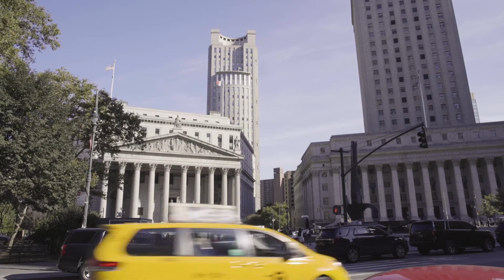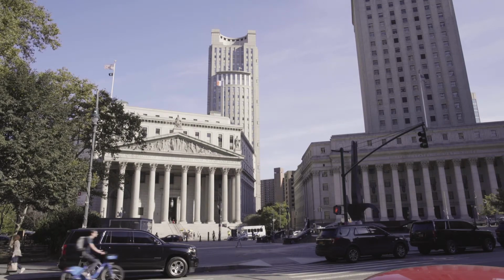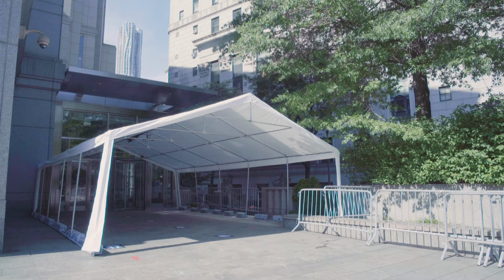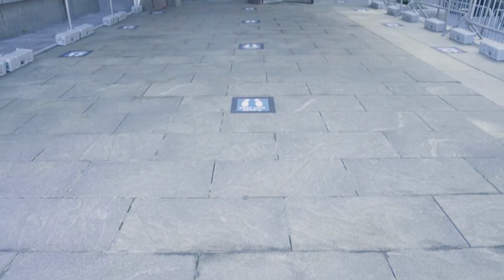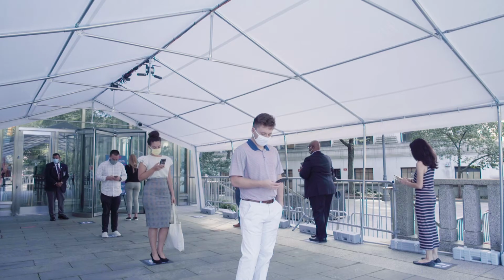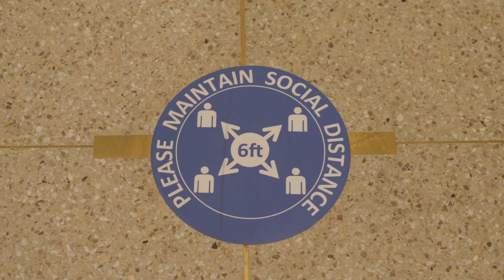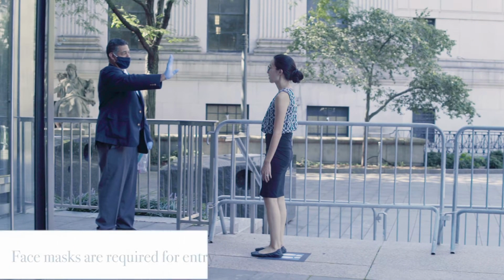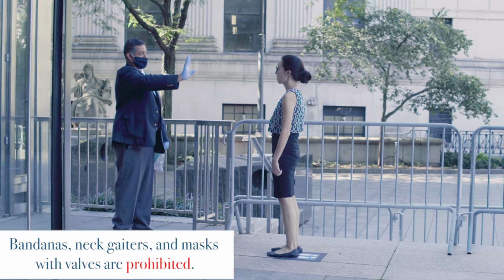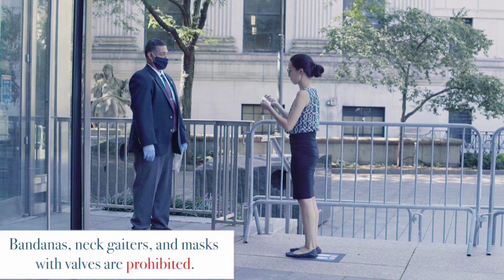The new SDNY COVID-19 safety measures are necessary during your time in the courthouse. Once you arrive at a courthouse, you will notice social distance markers on the floor requiring everyone to stand at least 6 feet apart. Similar floor markings can be found throughout the building. Prior to entering a courthouse, you must have on an approved face covering that covers both your nose and your mouth. If you do not have an acceptable face mask, one will be provided to you.